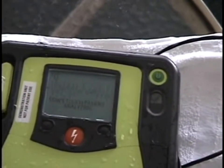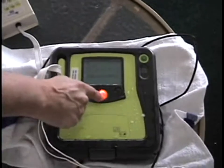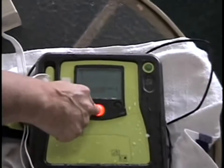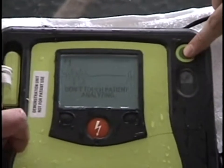Analyzing. Shock advised. Don't touch patient. Press flashing shock button. Shock delivered. Don't touch patient. Analyzing.